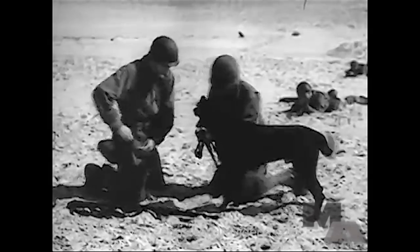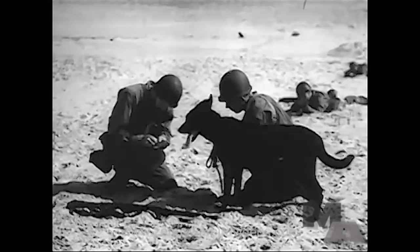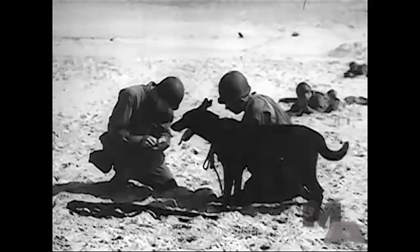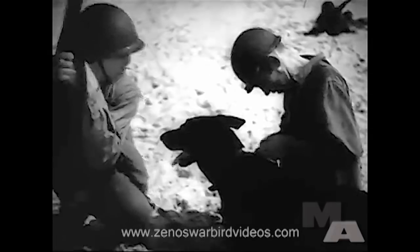His job's well done. And enter the messenger dog. Vital information is hastily written out for dispatch to the outpost position to the rear. An emergency ammunition supply is urgently needed if the patrol is to hold out. And instead of a soldier runner, the messenger dog will do the job. A human life is not risked, and the war dog will get the message through.